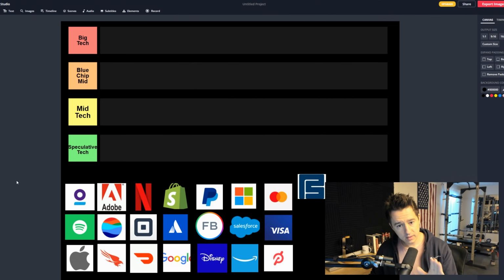All right, so here we are on the tier ranking list. Like I said, we have the 4 categories, and then we have the companies underneath, and I'll be assigning each of them to one of these categories. Now, before I start doing that, I want to go over and give a quick definition of the 4 different categories so we really know what these are. And I'll start off with big tech right at the top.